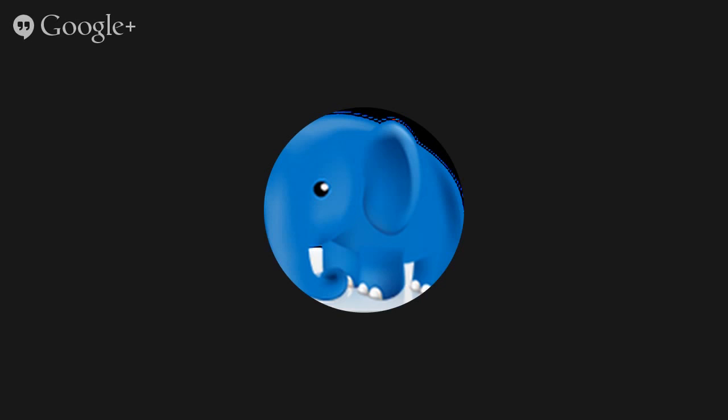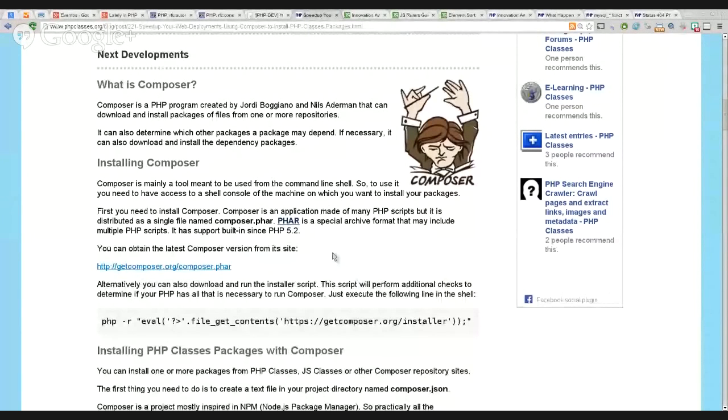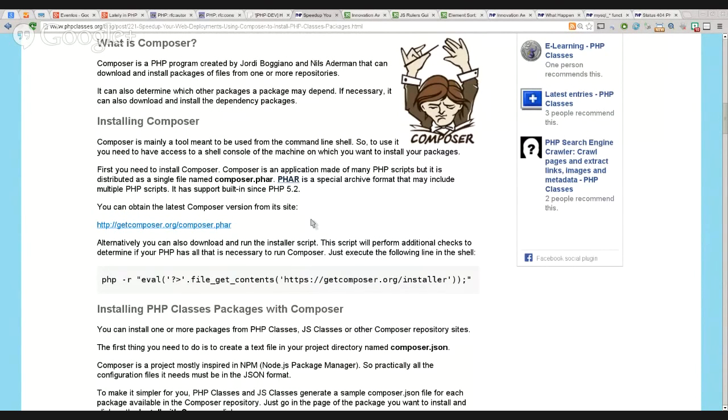Right. So just to put this into context, let me show again the article, because it covers all the aspects. It basically tells you what Composer is, how to install it, and here there are some relevant details. It tells you that you can get Composer from the Composer site, which is getcomposer.org. There are a couple of ways to install it, and it also executes a script that verifies if your PHP environment has all the extensions and all the settings that are necessary to make Composer run correctly.